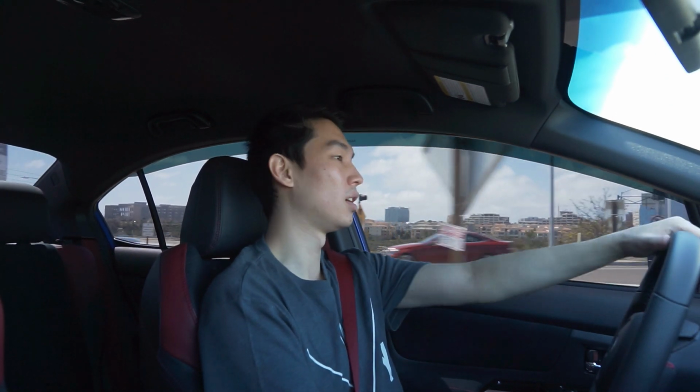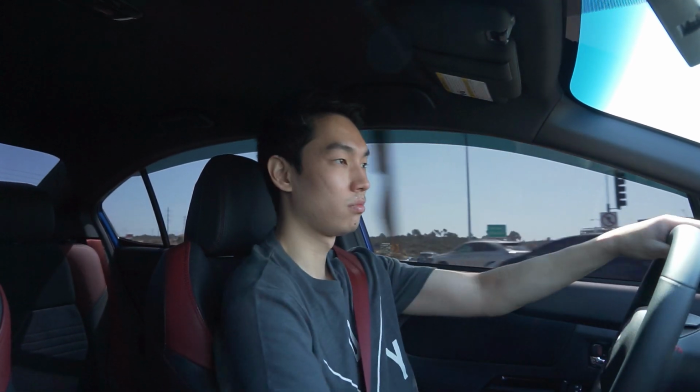And with the very sensitive throttle response, it makes rev matching in this car very easy to do. So if some of you guys that watch my videos think that I drive this car very well, it has a lot to do with the throttle response and how easy it is to rev match because of how sensitive the throttle is. Because you barely have to flip the throttle and it'll just go to the RPMs that I need it to be at. So it's really nice.